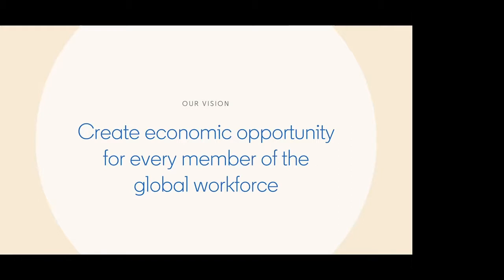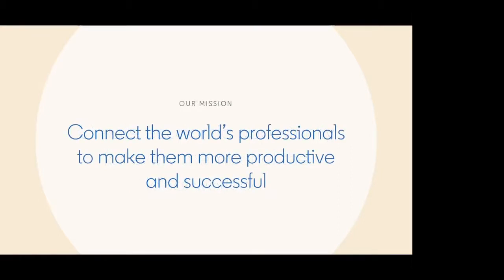Our vision is followed by our mission. We define mission as our overarching objective. It's something realizable, measurable, and it should be ideally inspirational. This is ours. It's to connect the world's professionals to make them more productive and successful. So now that you've had a bit of a look at us at LinkedIn as a company, let's now start to talk a little bit around our network.